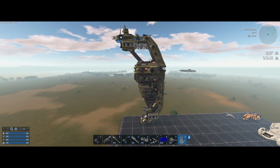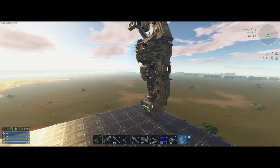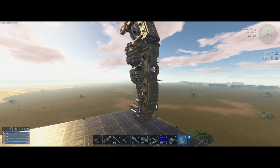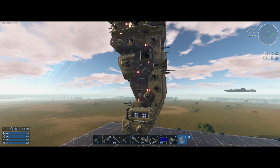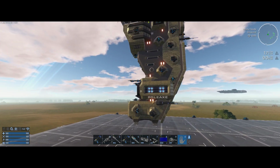I looked at another vertical ship not too long ago. This one I think is a little bit bigger than the other one was, and of course different looking style and things like that too. But very nice looking ship.